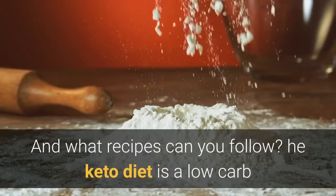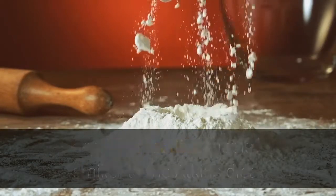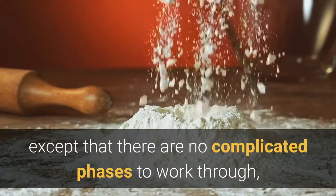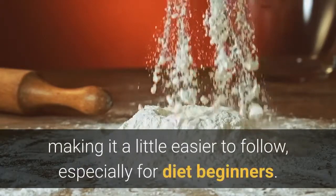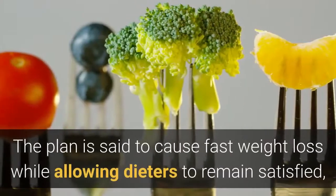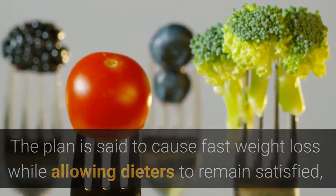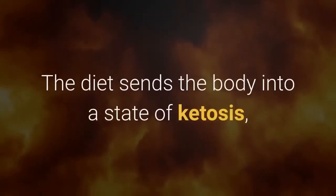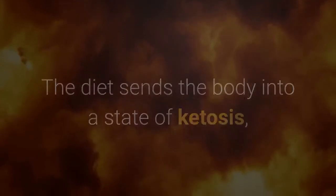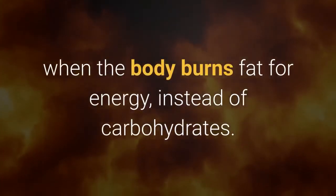The keto diet is a low-carb and high-fat diet that is similar to the Atkins diet, except that there are no complicated phases to work through, making it a little easier to follow, especially for diet beginners. The plan is said to cause fast weight loss while allowing dieters to remain satisfied, thanks to the large amount of fat in the diet. The diet sends the body into a state of ketosis, when the body burns fat for energy instead of carbohydrates.